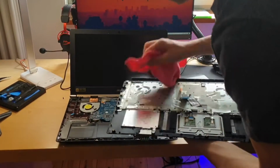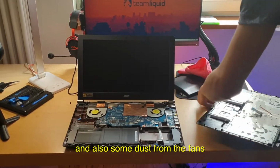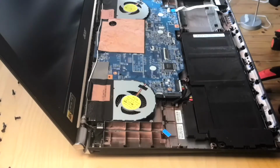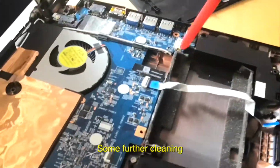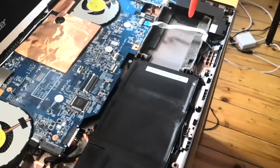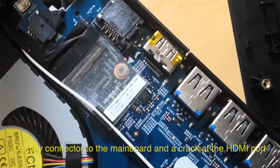And after opening up, you can already see that there's the 2.5-inch HDD missing. And also some of it is completely not there, like the SD card reader, or also the cable from the HDD to the mainboard. After doing some cleaning, I concluded that this laptop was pretty clean inside. There were some little dust particles, but they weren't impacting on the performance of this notebook.